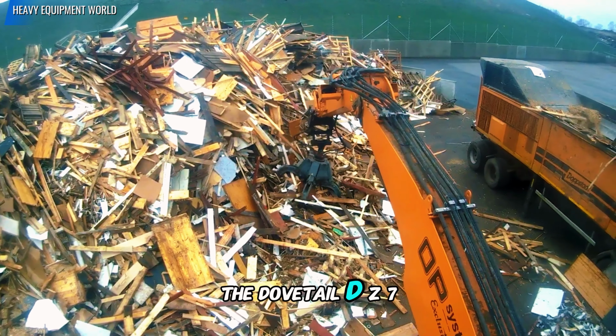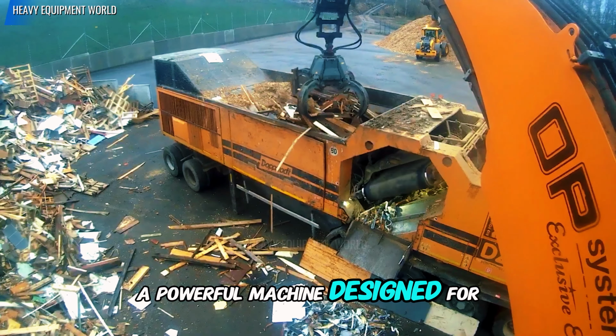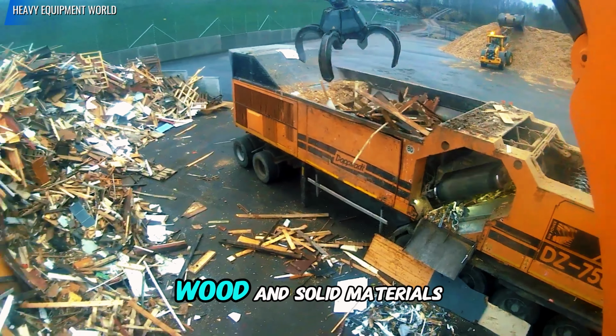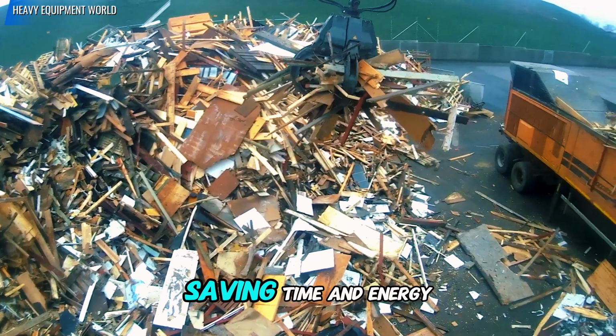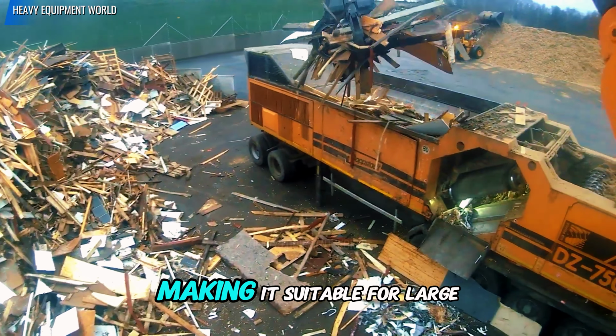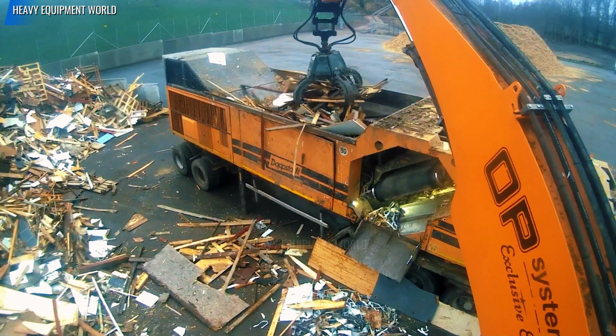The Dopstrat DZ750 wood shredder is a powerful machine designed for processing waste wood and solid materials. With an efficient cutting system and flexible operation, the machine quickly shreds wood, saving time and energy, making it suitable for large-scale recycling projects.